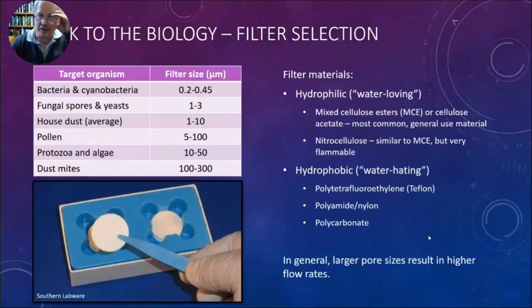And so we broadly put them into what are called hydrophilic, or water-loving, filters and hydrophobic. These are set up so that the hydrophilic ones are what you use if you were filtering water or aqueous solutions. And if you're filtering really nasty solvents, acetone or gasoline, things like this, you would use the hydrophobic ones. Okay.